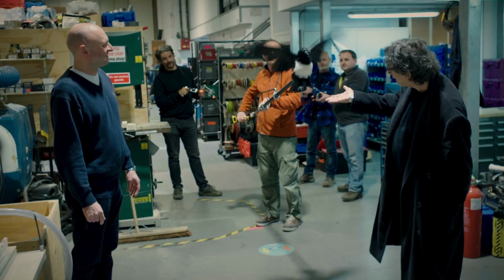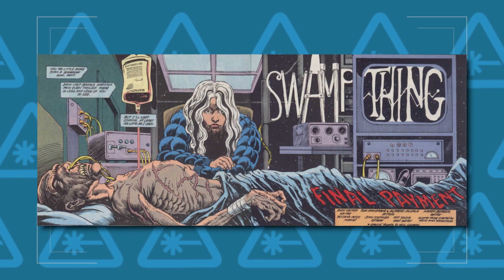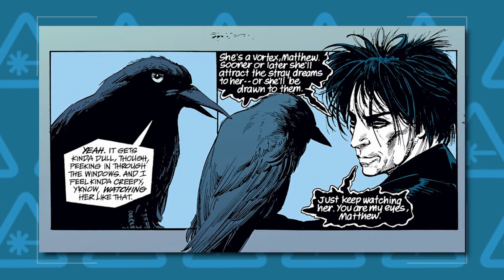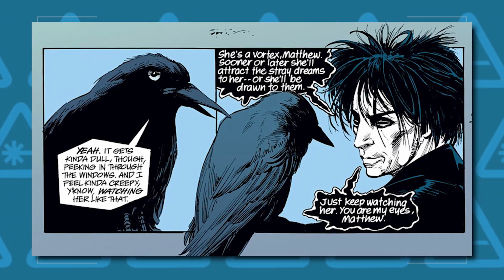After that, we see a Matthew the Raven puppet in glorious flapping action. Played by Patton Oswalt, Matthew is the deceased ex-husband of Abigail Arcane from the Swamp Thing comics, and he's been reincarnated as a talking messenger raven, serving as one of Dream's most loyal companions.